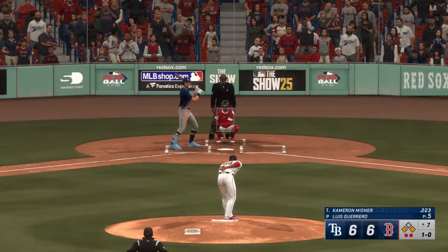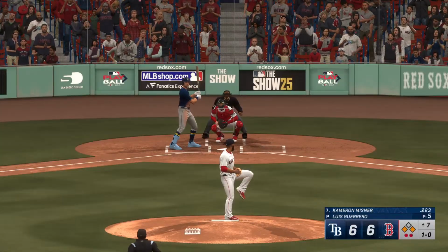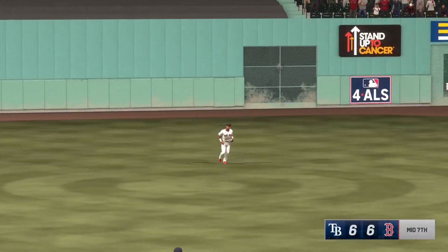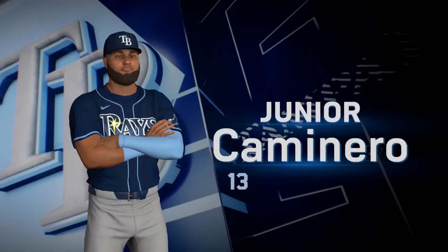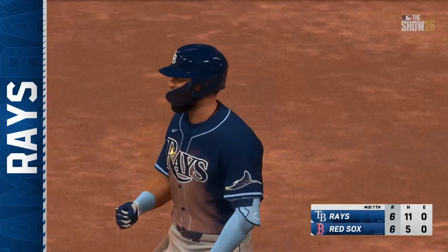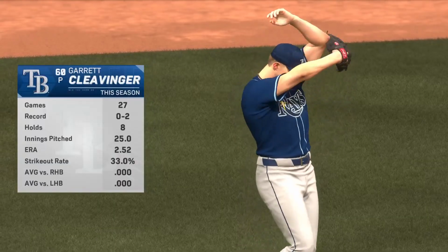With the go-ahead run at third, here in the top half of inning number 7. That's smacked on a line to center. And that's the 3rd out. Pitching for Tampa Bay, a new pitcher here to start the bottom of the 7th.